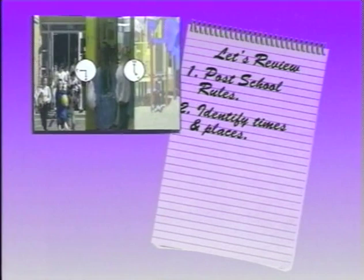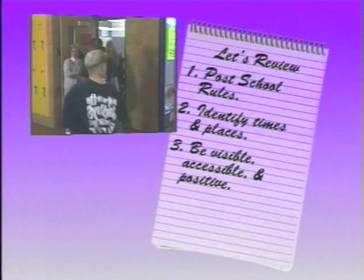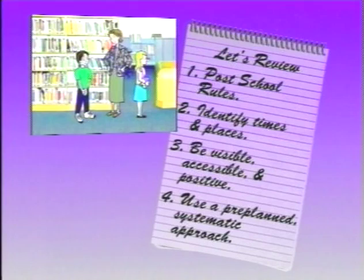Let's review. First, post school rules. Next, identify problematic times and places. Then, as supervisors, be visible, accessible, and positive. Finally, deal with misbehavior using a pre-planned, systematic approach.